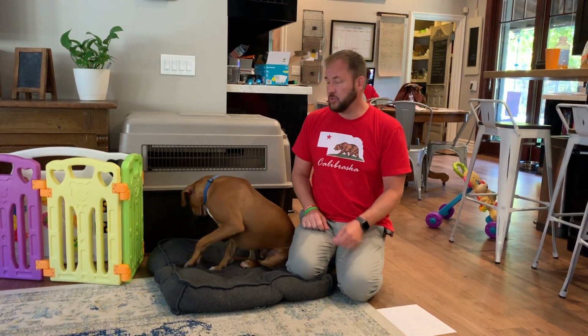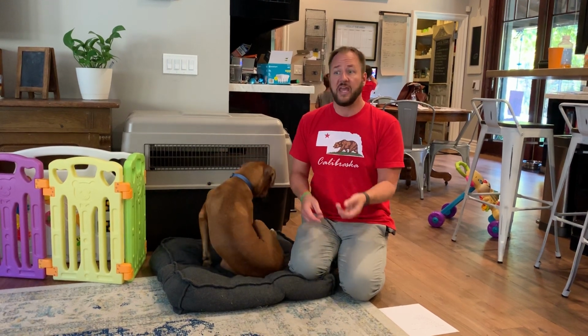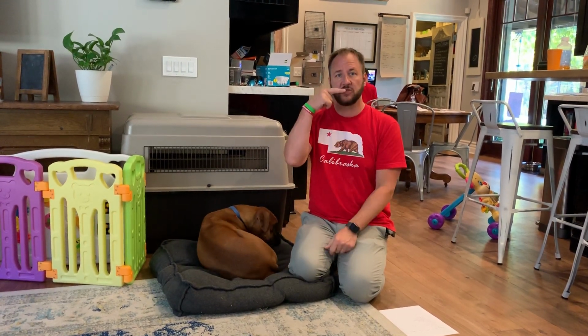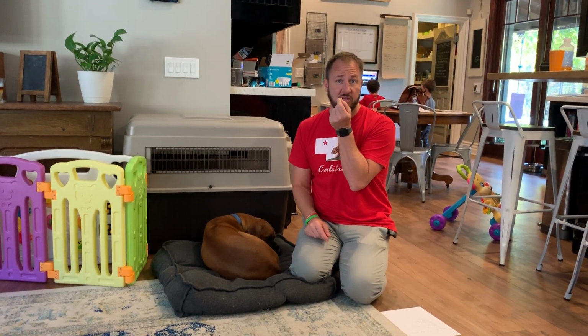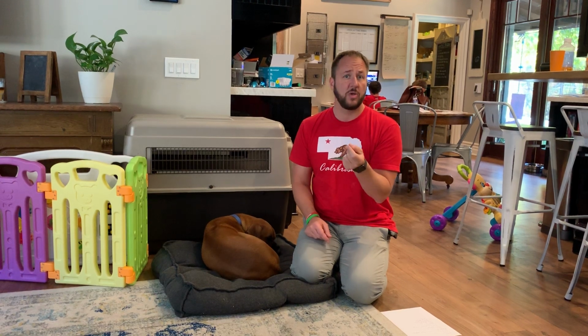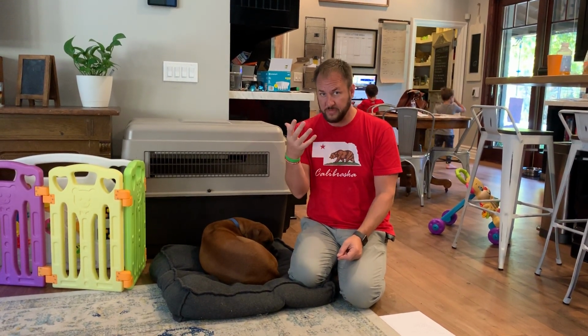All right, so what you want to do is, when he has a low value item, one of the toys he's allowed to have at any point, not holding it, but just exclusively in his mouth, you pull out one of the high value training treats and touch his nose with it and just hold it right within an inch of his nose. Anytime you're giving a treat, you want to try to keep that treat within an inch, maybe 2 inches, of the dog's nose to really keep them captivated.